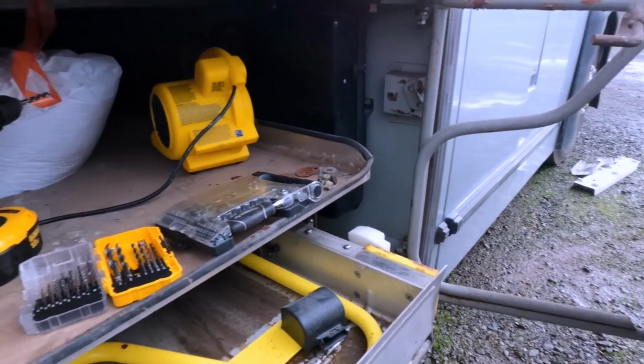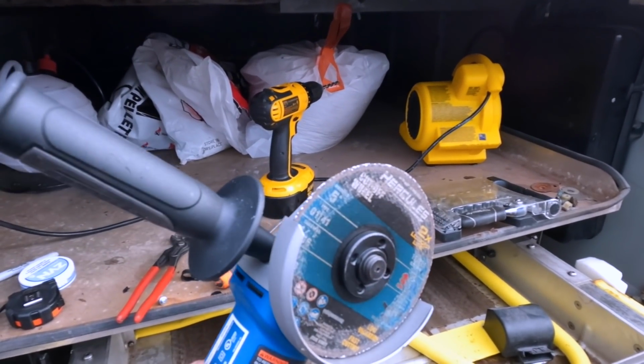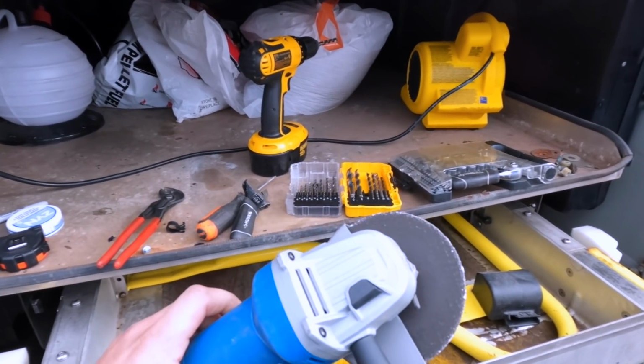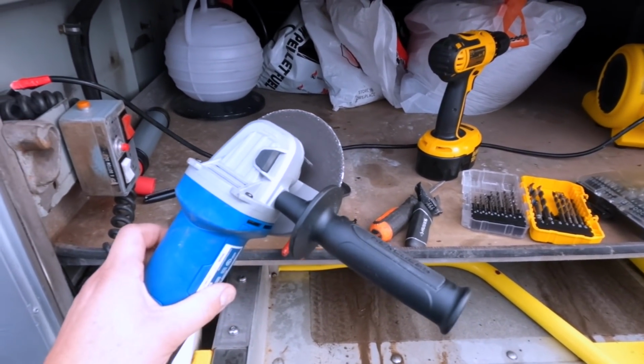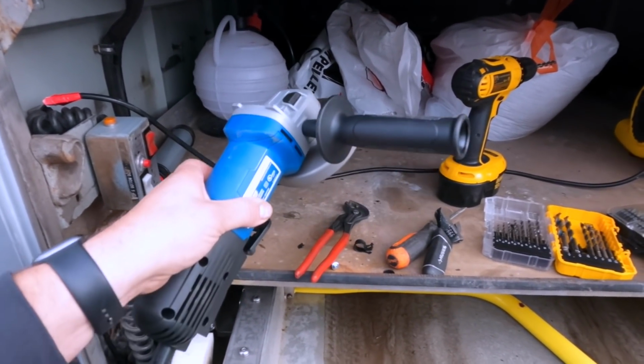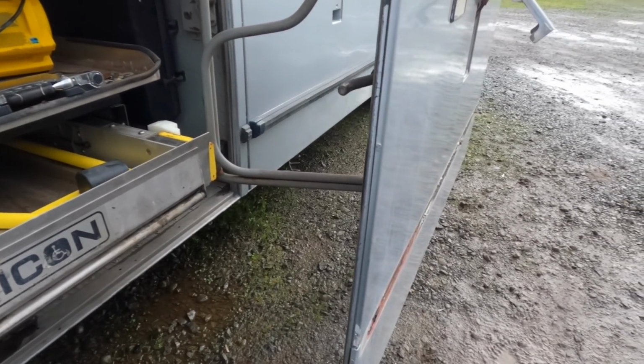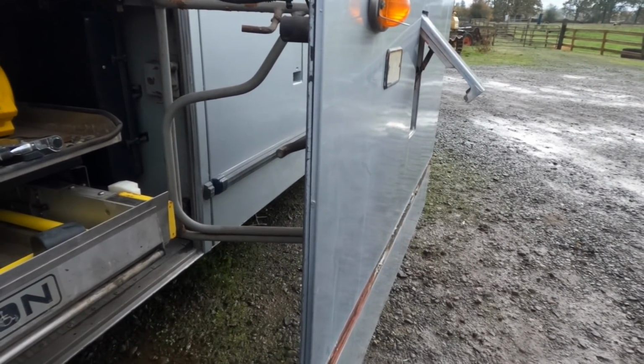Plus, cutoff wheels on grinders scare me to death. They should scare anyone that uses them. It's a thing you've got to treat with respect. They can explode and ruin your day. So, I don't know. I'll probably just cut through this stuff from the inside with a Sawzall or something. Yeah, we'll make it work though.